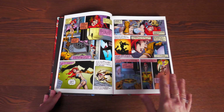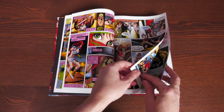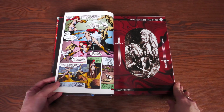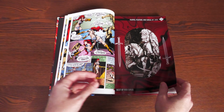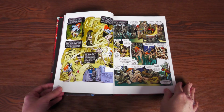And to me, these are beautiful colors. This is classic Red Sonja here. Her first appearance. Look at her, the she-devil in all her glory. Oh, man. Once again, we've got 1975 here. Marvel Feature. Another appearance from Red Sonja.